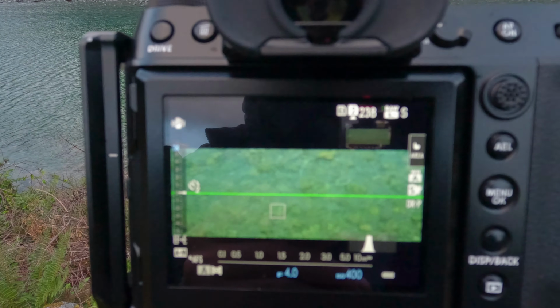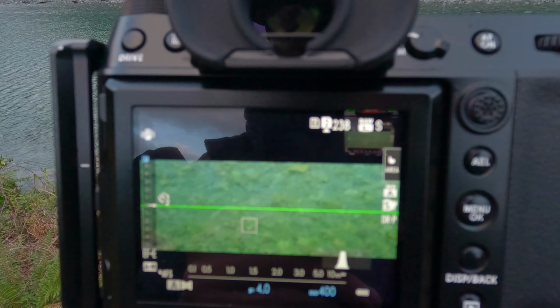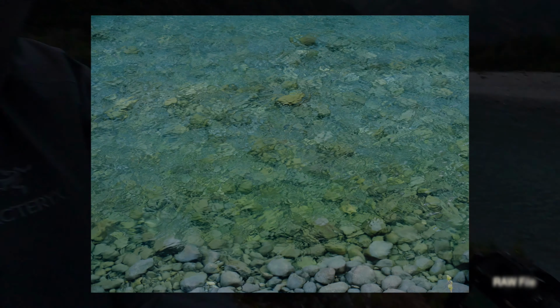A few different ones, and as you can see, when I turn the polarizer, it just completely takes off that glare, and it just produces this really painterly effect. It's looking really nice.